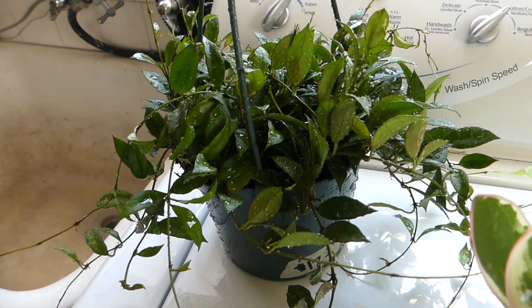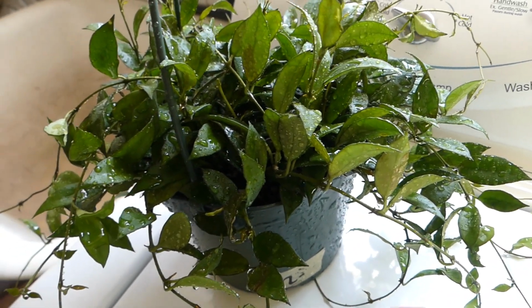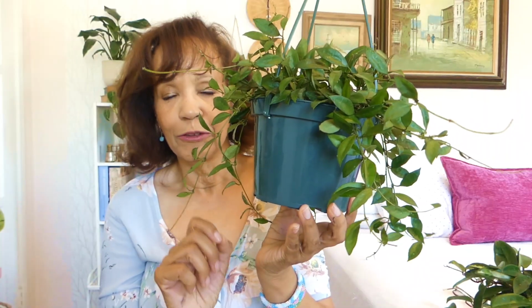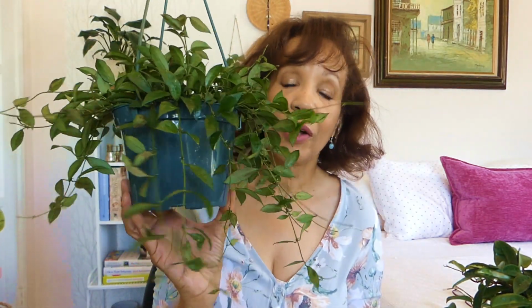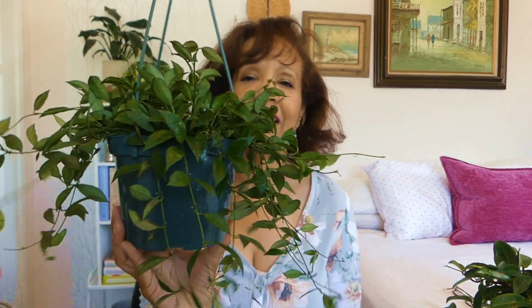When it came home, it had 2 or 3 tendrils of these little vines, and they just went to about the bottom of the pot, maybe a little bit further. And in the last 2 weeks, I have stuck this in a window and watered it once. That's it. Every morning I get up and it's like, did it grow another inch? I don't know, but it's amazing.